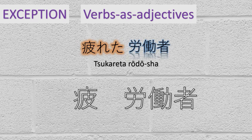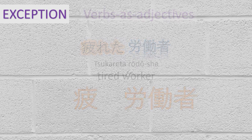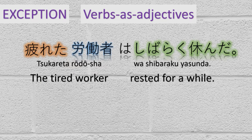Another example. Tsukareta rodosha. Tired worker. Tsukareta rodosha wa shibaraku yasunda. The tired worker rested for a while.